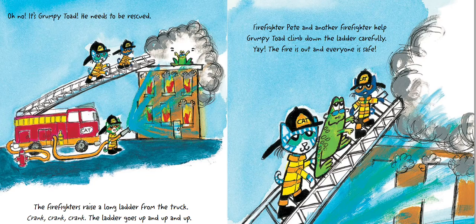Oh no! It's Grumpy Toad. He needs to be rescued. The firefighters raise a long ladder from the truck. Crank, crank, crank. The ladder goes up and up and up. Firefighter Pete and another firefighter help Grumpy Toad climb down the ladder carefully. Yay! The fire is out and everyone is safe.